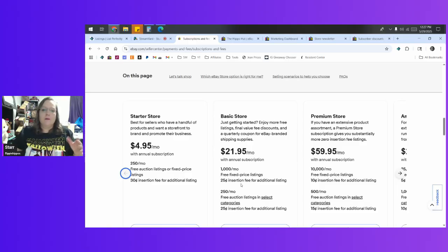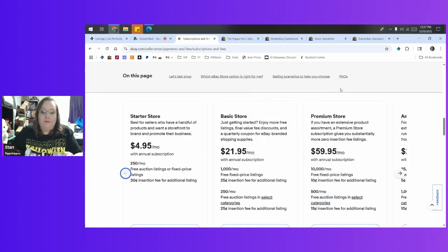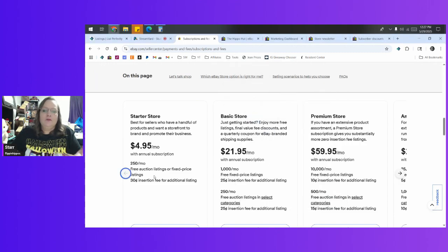Say you have the basic store, and you are consistently having 1,000 or more above what's included, you're paying 25 cents per. So you would be paying an extra, like, $2.50, I think. I'm really terrible at math. 0.25 times 100, $25. So $25 plus $22 is right at $50. So you're still below what the premium store is going to cost you. Do you see what I'm saying? You don't want to move up to the next level until what you're paying for your store subscription plus your extra listings is equal to or more than the next level.